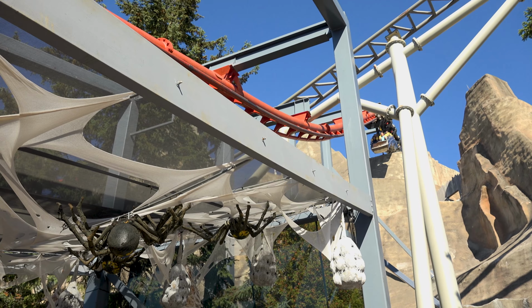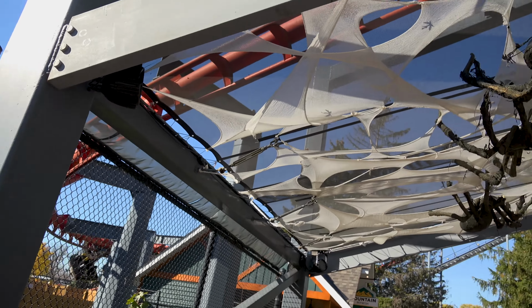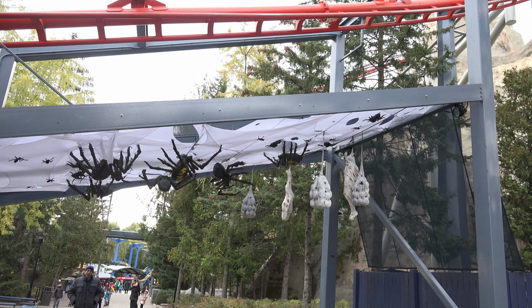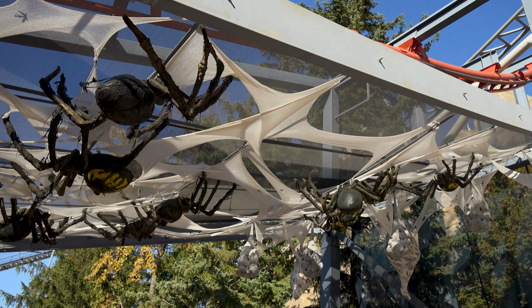As much as the park grows and develops and becomes that much bigger of a park with more things to do, some things never change, and these spiders here under Vortex's first drop, that is certainly one of them. And I still love all these spiders here, even 5 years later.